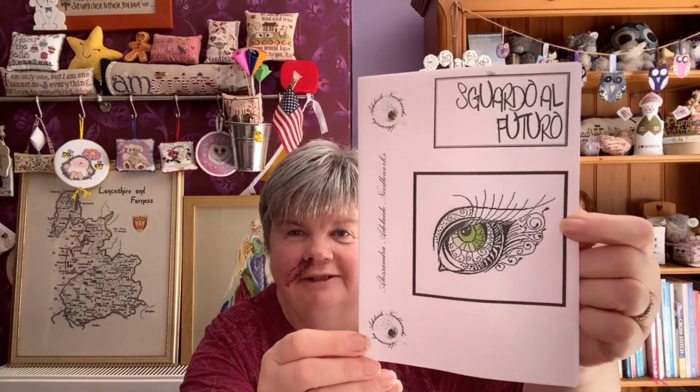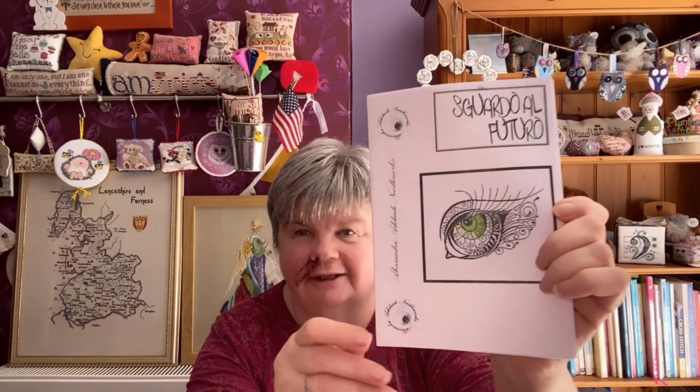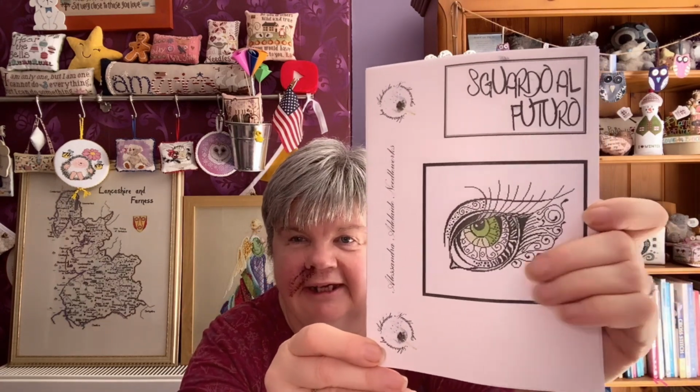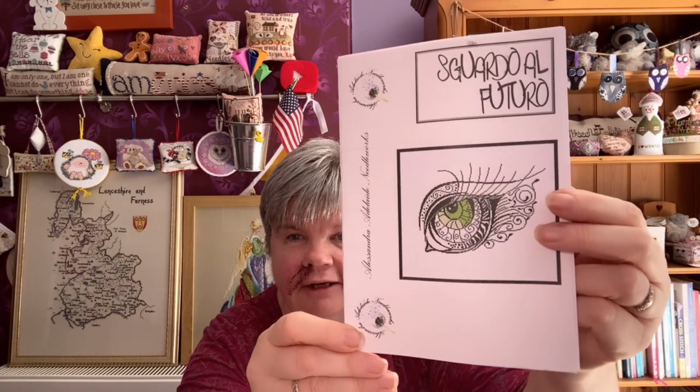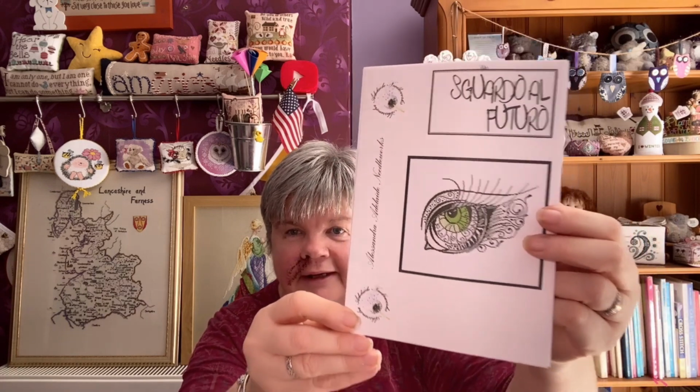Right, D-stash table. The first one I got off the D-stash table, Squadro al Futuro, which is an eye picture, Alexandra Adelaide Needleworks. So I got this. I'm thinking I'll change the eye colour on that, maybe to blues or browns. I'm not sure yet. But I like that one. I'm going to move that, it's all just going to fall down in a minute if I don't move something.